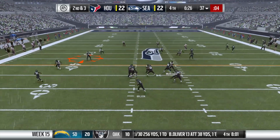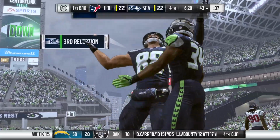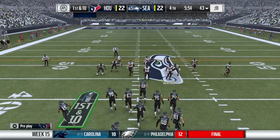On 2nd down, here's Wilson. And left side, here it's Graham. And he'll get it. Okay. It'll go as a gain of 6 that time, and it moves the chains as well. So the offense has it 1st and 10.